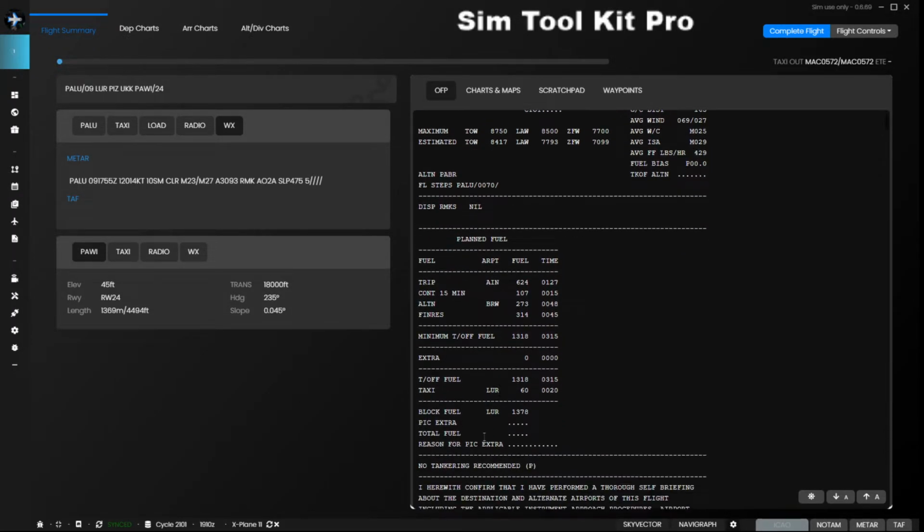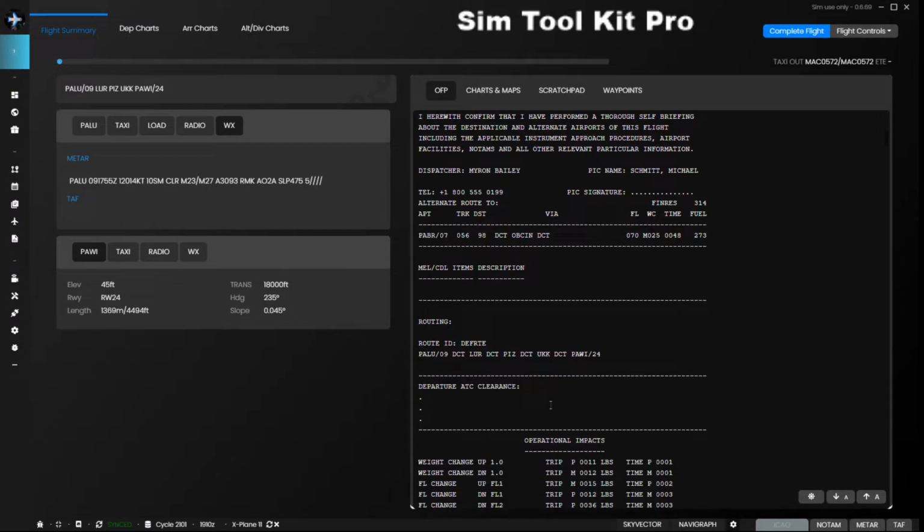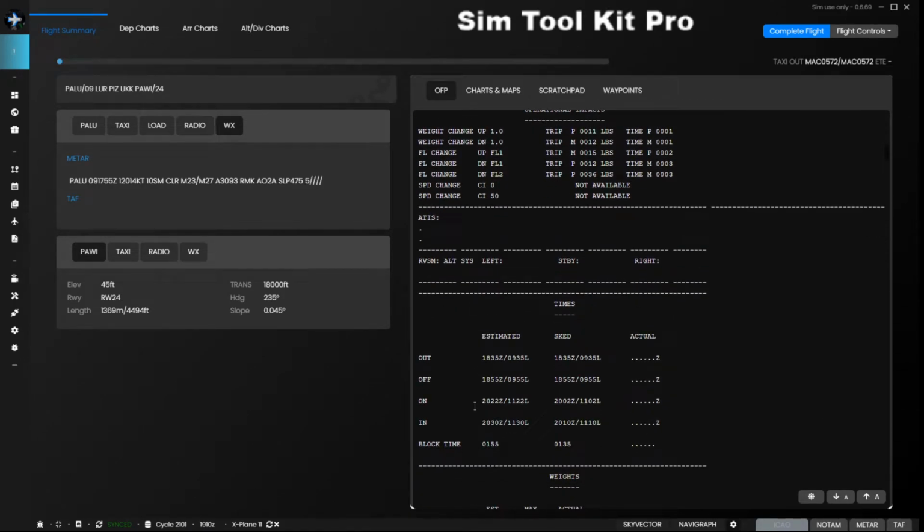Again, block fuel out of here is 1,318 pounds. Let's see. We're going to have roughly 314 pounds if we had to divert to Barrow, which is our alternate. It's about 60 miles northeast of Wainwright. I know it says how far it is. Dang it. Oh, well, it's not, track 98 miles. So I knew it was on there. It's a direct run, basically. Routing again is here, and we're looking at about an hour to 2 hours of flight time here.